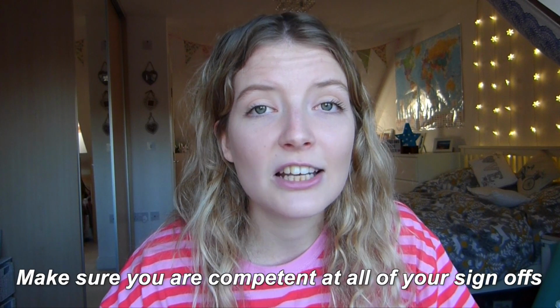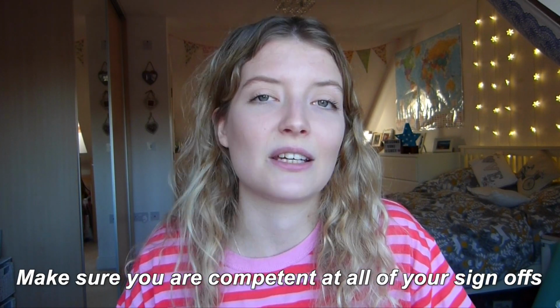So make sure you look at all of your sign-offs that your med school has given you, because we're told basically that any of those sign-offs can come up in an OSCE station. So if there's any one of your sign-offs that you're not confident on, or you don't think you could perform in a slick manner in an OSCE, then make sure you practice it. Don't neglect any of them. Don't think that it won't come up, because it could come up.